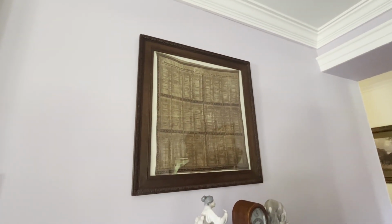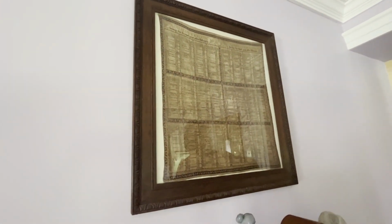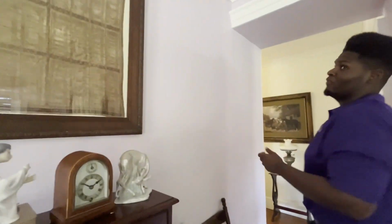Here we have an almanac from 1798 to 1799. It's printed on fabric. So basically, this would be January, February, March, April. Yes, you can barely see. But this would be January, February, March, April, and so on, and this would be for 2 years. It also has sunset and sunrise as well. So at that time, they were able to determine when sunset and sunrise was 2 years in advance. Like a good estimate, maybe. Very good estimate.